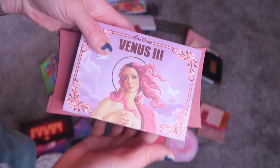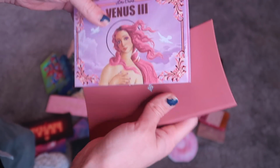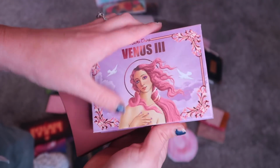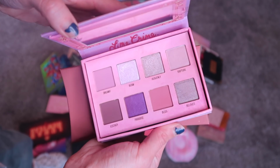My sister just gifted me these two, so I will be keeping, but I have not tried these yet. I have the Lime Crime Venus 3, as well as this one from Illamasqua. I've never tried Illamasqua Shadows before. Here is that one. I don't know if I was out of frame for the Lime Crime one. There is the Lime Crime Venus 3. I haven't tested either of these yet, so I will obviously be keeping both of these.